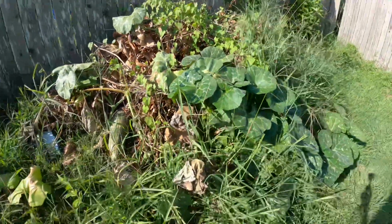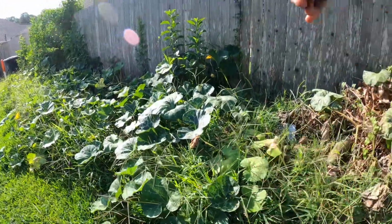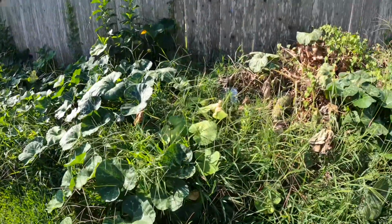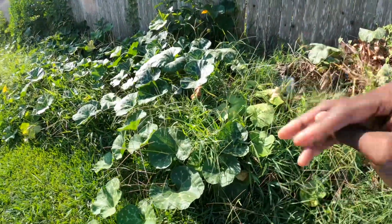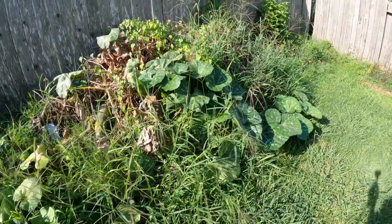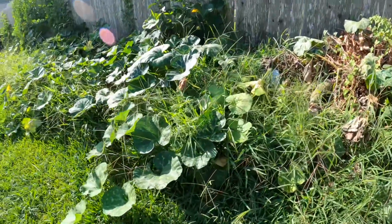It's still growing, but they just planted pumpkin on this side and it just goes. They have bitter leaf back there, but the pumpkin is just growing, and you have weeds and grass getting into it, but it's still producing pumpkin leaves for them.